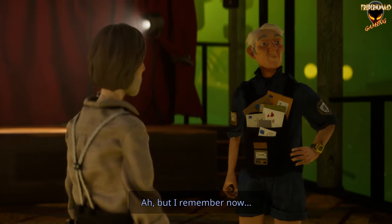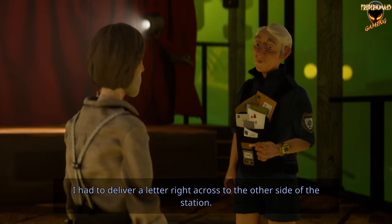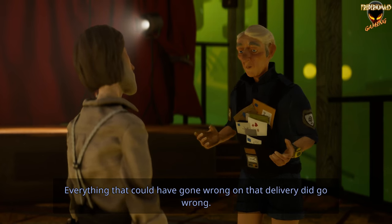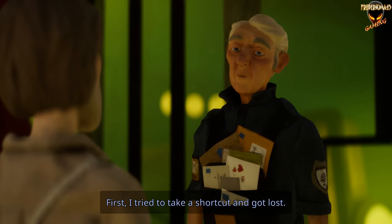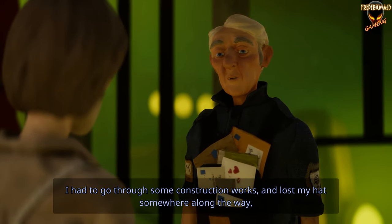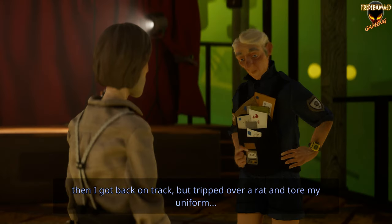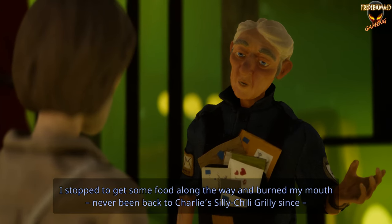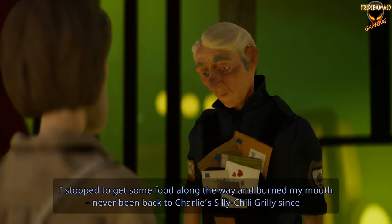Ah, but I remember now. One time, probably a few months before the crash, I had to deliver a letter right across to the other side of the station. Everything that could have gone wrong on that delivery did go wrong. First, I tried to take a shortcut and got lost. I had to go through some construction works and lost my hat somewhere along the way. Then I got back on track, but tripped over a rat and tore my uniform. I stopped to get some food along the way and burned my mouth. Never been back to Charlie's silly chili grilly since.